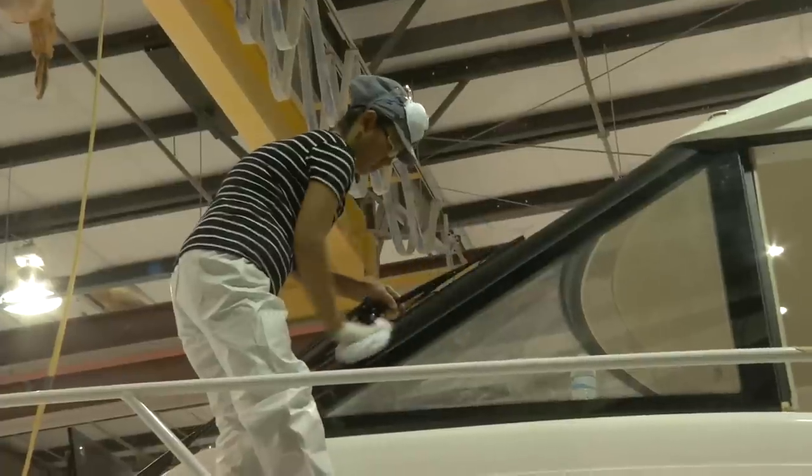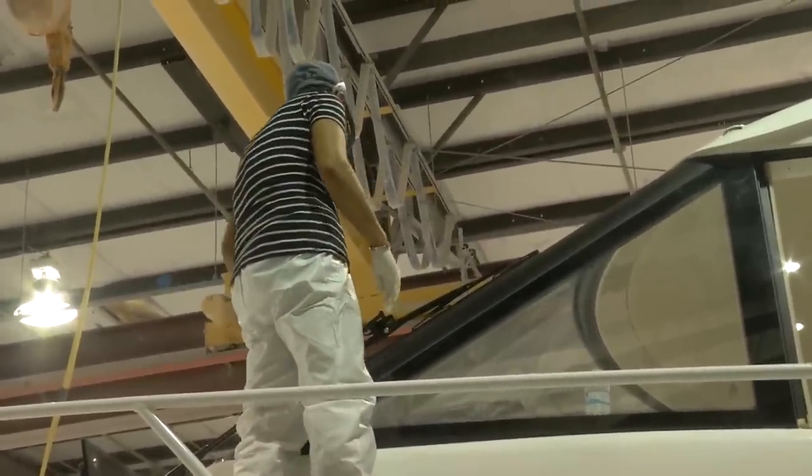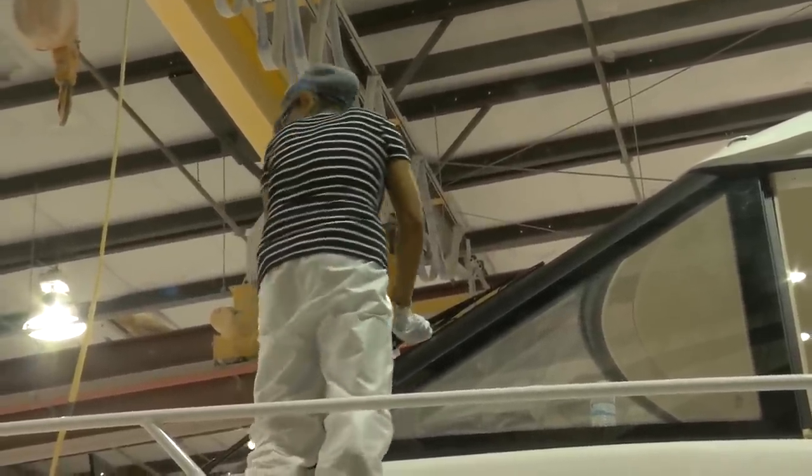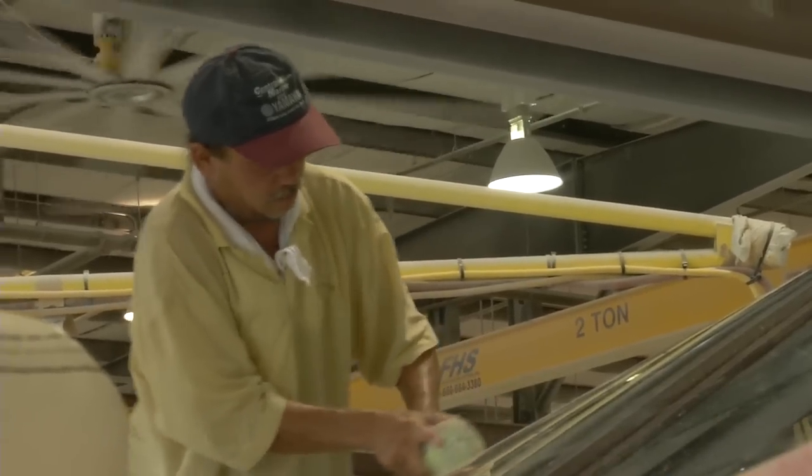Beautiful. Yeah, so we do mostly cruises. I'm really not a fisherman. If I go fishing, I hire a charter boat and I let all the dirt get on that boat and keep mine nice and clean.